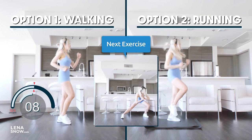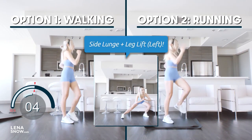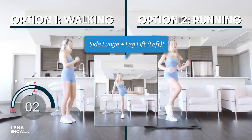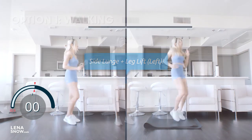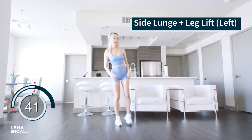Alright, in a few moments, we're doing a side lunge with a leg lift. So left leg first, lunge to the left with the left leg, come back to center and lift the left leg up and out to the side. Then just keep on alternating.